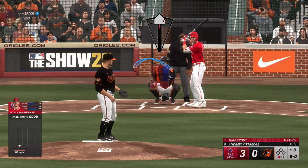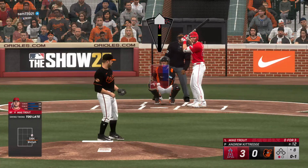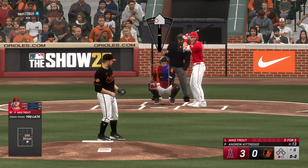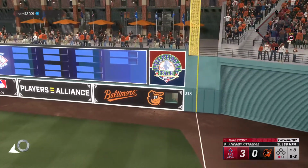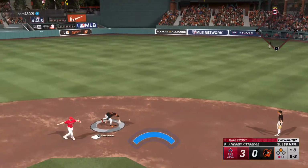And now batting Mike Trout. Swings through that one. 0-1. 0-1's the count. Swing and a miss, and that's strike 2. 0-2's the count. That one is absolutely belted. And in one hops the wall. Around first and hustling for second. And he'll pull in there with a stand-up double.